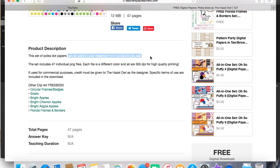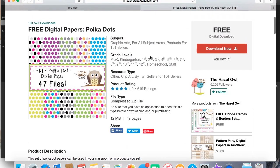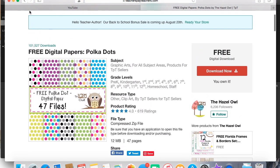If you are gonna sell your stuff, this goes with clip art, fonts, everything, make sure that you read the terms of use, because some things, especially some free things, are not allowed to be sold. So make sure you read them, because you don't wanna get in trouble by using something that you do not have permission to use. Just read through. There's plenty that are totally fine for you to use. Just make sure you know if they are.